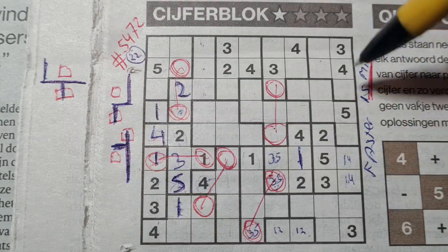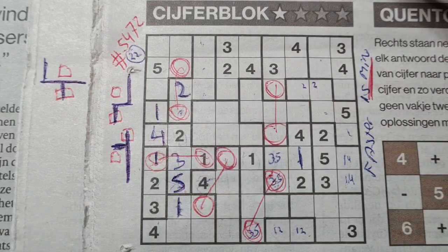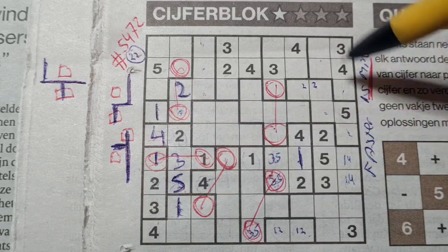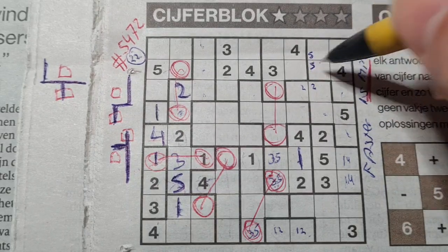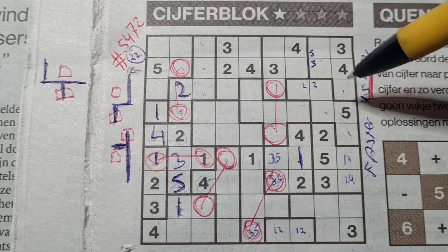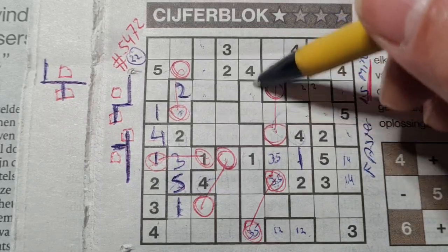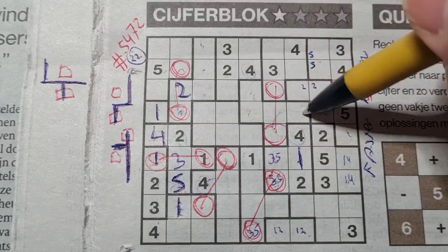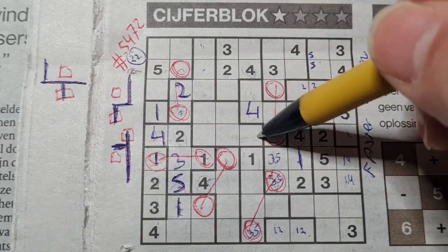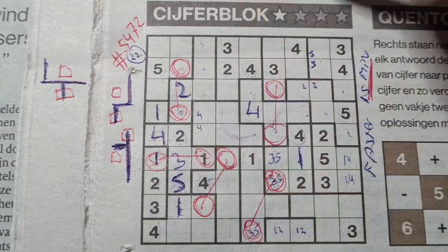Yeah. These two boxes can be a 2, so the 2 could be here, could be there. This box can be a 5, so the 5 could be here, could be there. Yeah. These are 3 boxes surround the 4, can be a 4. This box can be a 4, so 1 box left for the 4 in this area, should be there. These are 3 boxes surround the 4, can be a 4, so the 4 could be here, could be there.